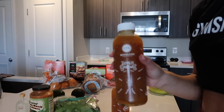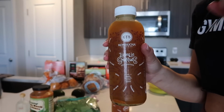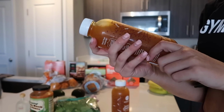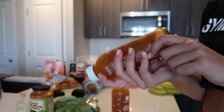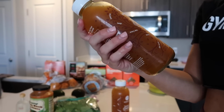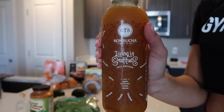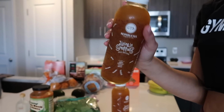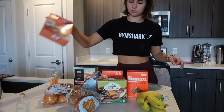And then here's what I'm most excited about. Somebody on Instagram messaged me and told me that Trader Joe's had the fall edition of the GT's kombucha, so I sprinted there and picked it up. This is called Living in Gratitude. It is the fall edition, made with apples, carrots, turmeric, and spices. I think I might try this today, so keep your eye out on my Instagram for a review.